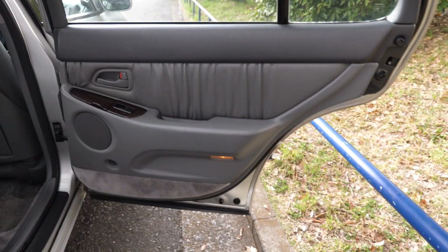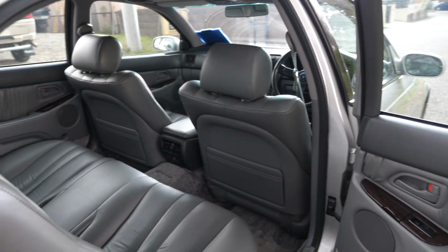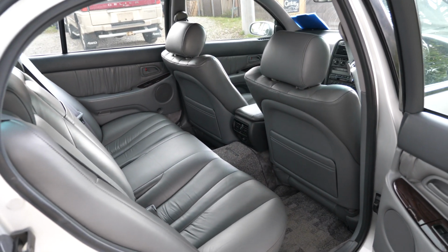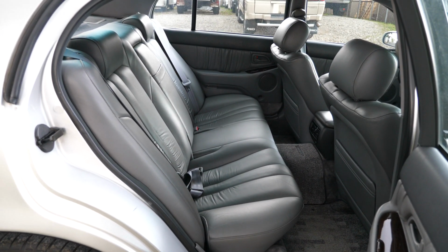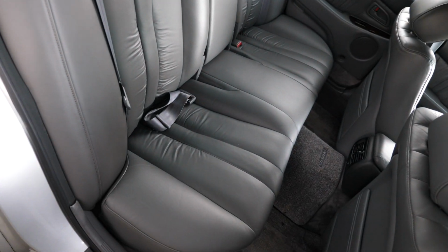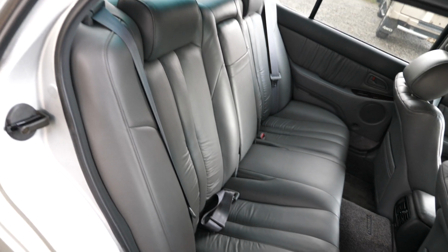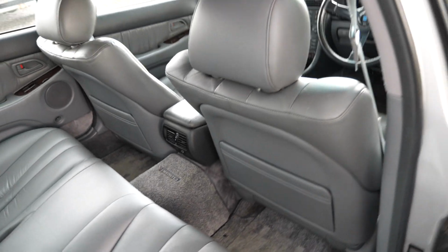Okay, interior's nice. This one's a leather package. Most of them in Japan aren't leather, so this is quite nice to see. I suspect that the leather one was more expensive, obviously. Maybe even quite a bit more expensive because of how rare it is. And then that means if you spent a lot of money on your Aristo, you're probably going to take better care of it. And that's good to see because this one has been taken really good care of by the looks of it.